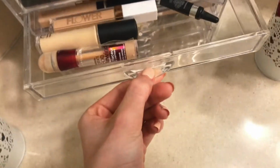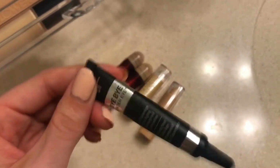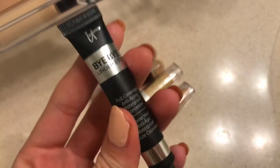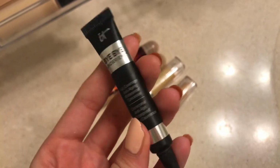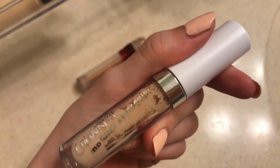Next drawer is concealer. I have 2 of the Maybelline Instant Age Rewind. This one just has the sticker off of it. And then I have 2 Maybelline Cover Sticks. Another concealer that I really don't like is the IT Cosmetics Bye Bye Under Eye. The reason I have this is because it's actually a really good concealer for putting on glitter on your eye or loose pigment.